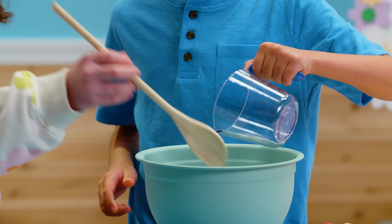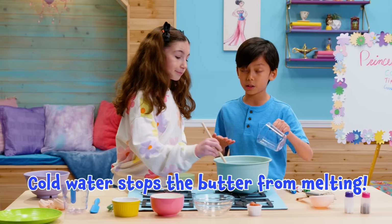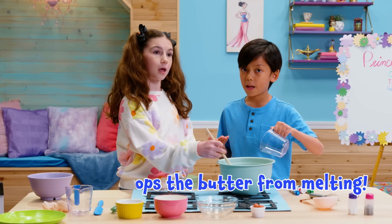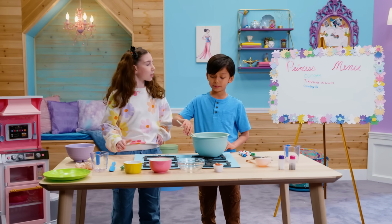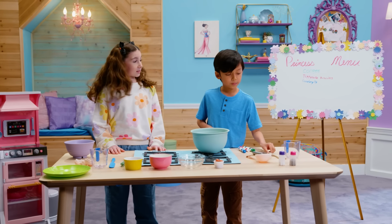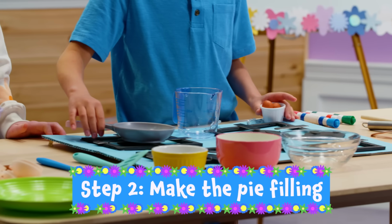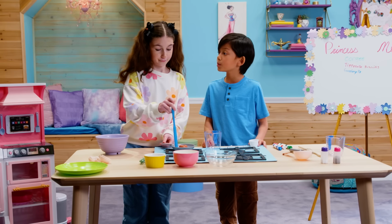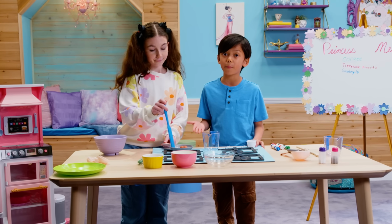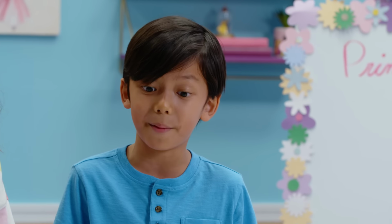But why the ice water and the cold butter? It's important that this crust stays cool so the butter doesn't melt. That makes the crust extra flaky and delicious. That's so clever. Do we make the filling next? Exactly. While the pastry chills, we combine the gooseberries with butter and lemon juice. Gooseberries were a common fruit in Europe at the time when Snow White's adventures took place, so it makes sense why she would have enjoyed them.